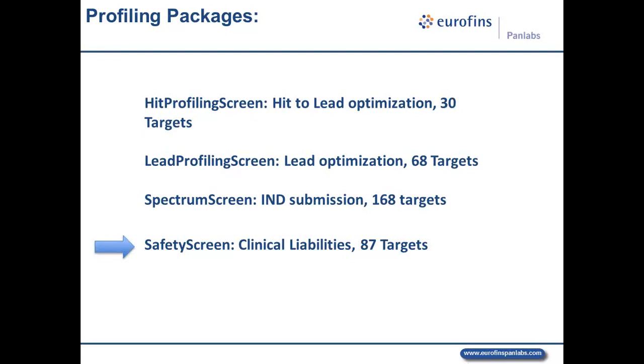Lead profiling screen is our most popular panel, and is used for lead optimization, and is composed of 68 targets. Once you are close to an IND submission, then the panel of choice is going to be spectrum screening.